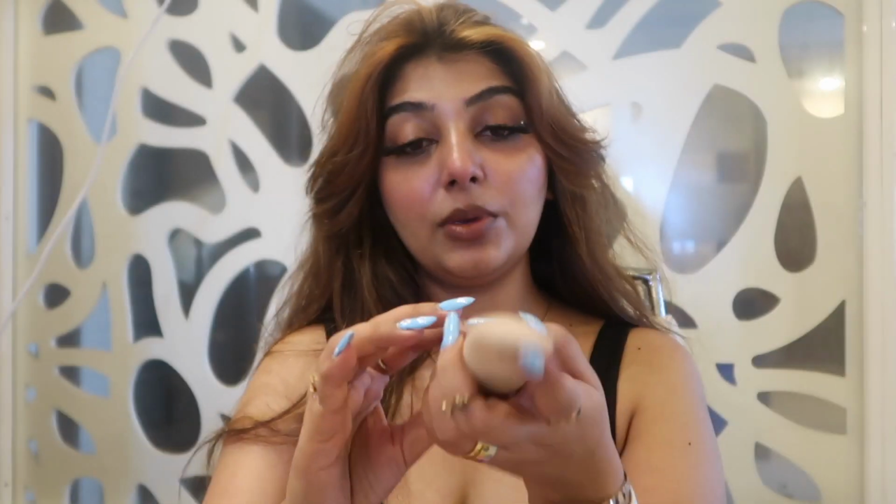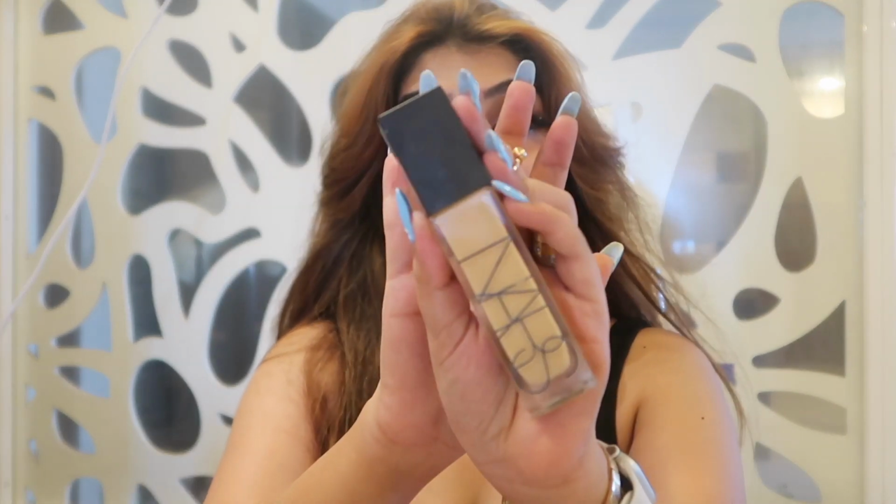The next foundation that I have is very light for me because I ordered it online. It's in Punjab medium 1. Very light for me. This foundation I have is also a NARS foundation. This is also kind of light for me, but it works even if I don't mix it. It's not a great difference, but it's okay.